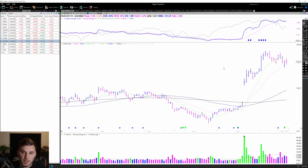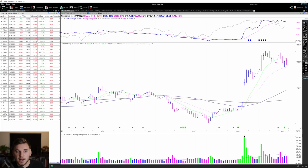PUBM, QCOM showing a little bit of relative strength, but don't be surprised to see new leaders that you haven't even heard of emerge and really perform when the overall market turns back around. And many of these old leaders will just continue in their downtrends or just lag the general market for a very, very long time.